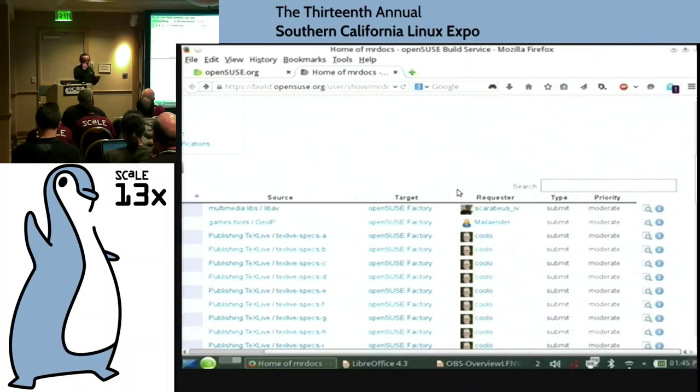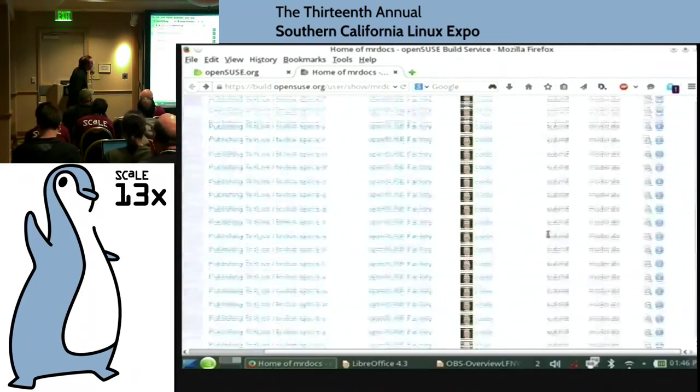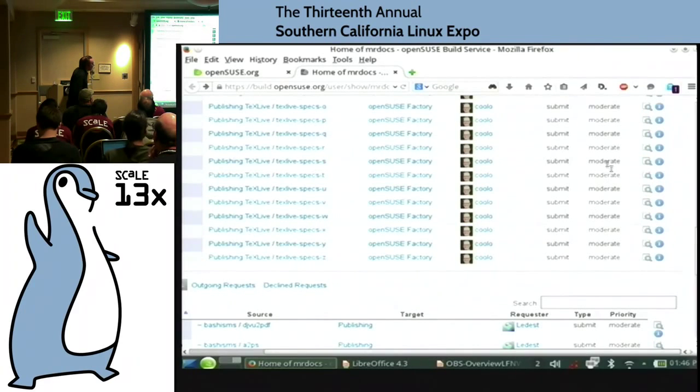Usually it's already had one or two pairs of eyes on it, but I'm part of a team that looks at these and says, oh, okay. Now, we don't have one here, but for example, when a security fix comes out, it won't say submit, it'll say maintenance, and it'll say the severity. So, for example, when Shell Shock came out, that was reviewed and pushed into factory in a matter of minutes.